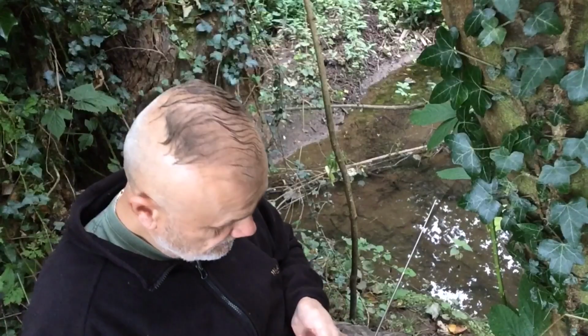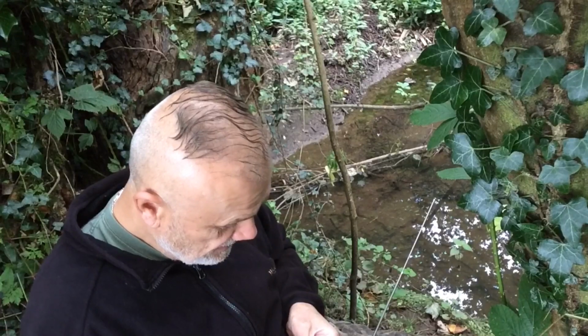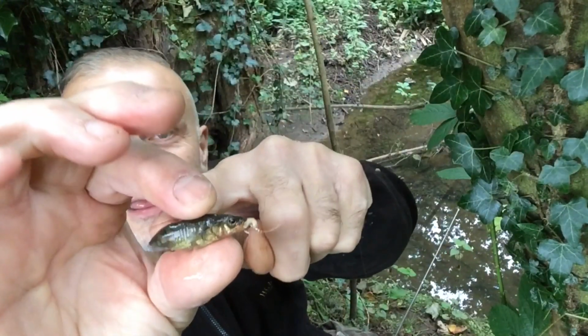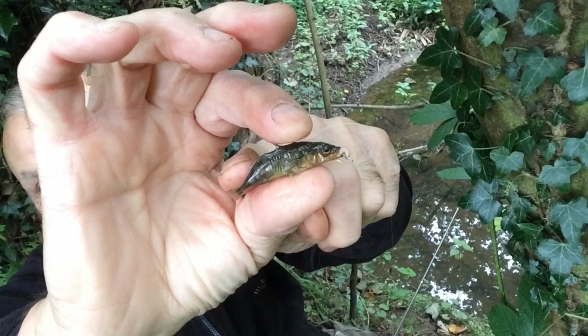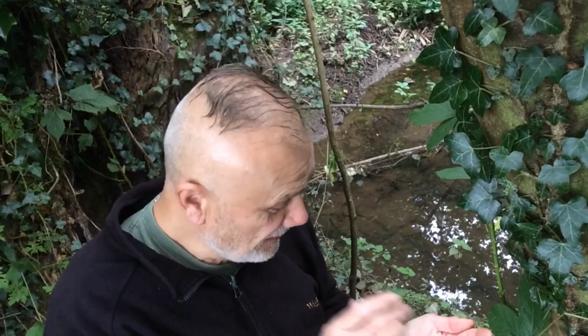First cast, I'm not a blanker, and it's my target fish for today, the three-spined stickleback. I've just caught another one. It's so small I won't even be able to hold it up to the camera, so I'm going to film it in the palm of my hand.